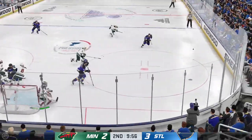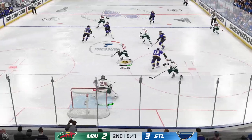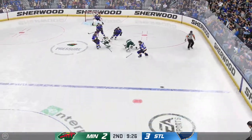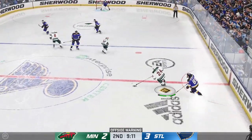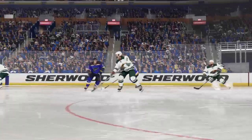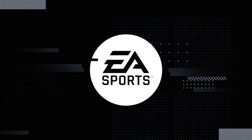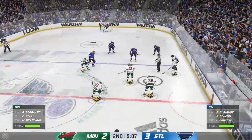Quick feed to Thomas. Cuts up with a stop. There's a firm collision. Slides the puck to Koivu. Here's a short pass to Kane. Minnesota's moving it up the ice. Offside the call. We'll get a faceoff coming up. More than half the frame has been played here. Minnesota's trailing by one.